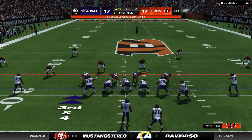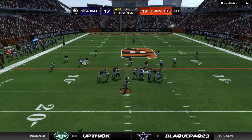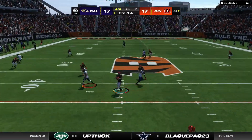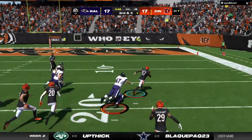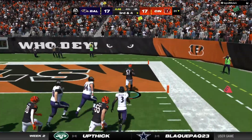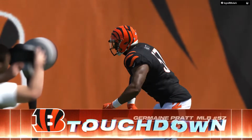The Ravens on third down. They've hit it 50%, 3 of 6 to this point. This is 3rd and 4. And this is going to be intercepted. He may go. And he will bring it back. It's a pick 6 for Bengals TD.